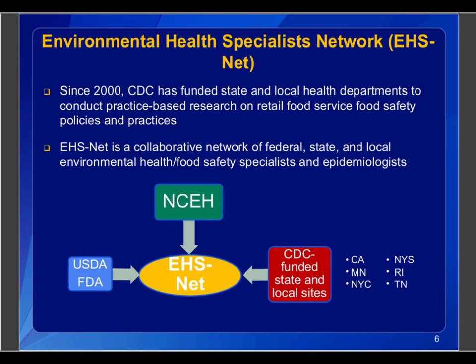I work with a group called the Environmental Health Specialist Network. Environmental Health Specialists are those people that work, often, in local health departments. They're responsible for food and water safety at the local and state level, and they're often the people that inspect restaurants and investigate foodborne illness outbreaks.